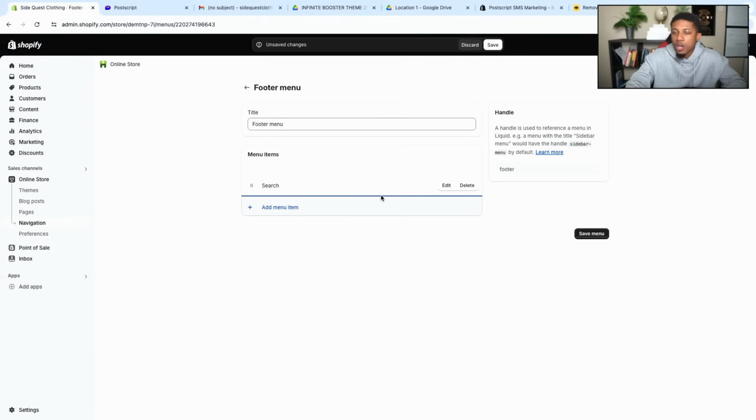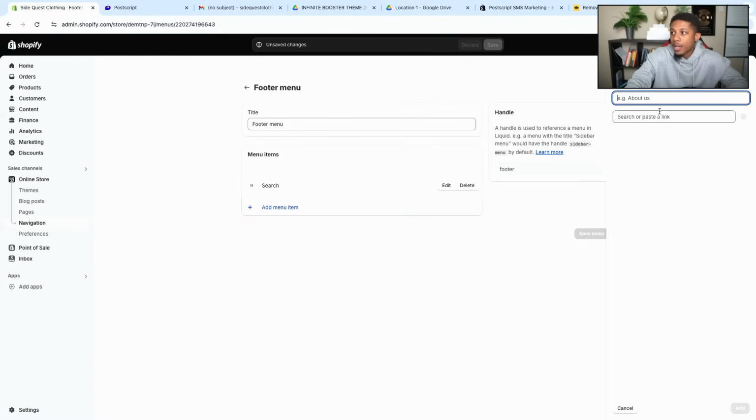Show you a quick trick for the footer menu. If you don't know what the footer menu is, it's basically the bottom part of your website where it has like your policies and things like that. You do want to make sure you always have that. So the easiest way to do this is you head over to navigation and you click footer menu. You want to click on add menu item, and then instead of typing in words here, you want to just click search or paste the link, go to your policies, and then click the policy. So you want to make sure all 4 of these are on there.